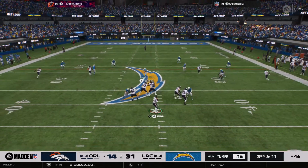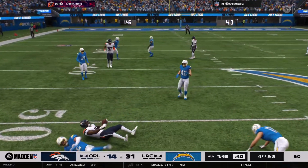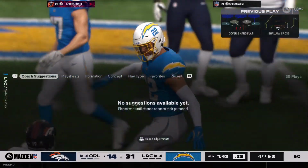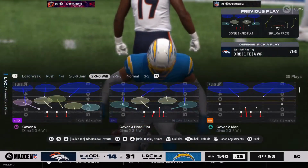Ready. From the shotgun, he'll look to throw. And he's got it. Got his man on the end rail. Complete. And they'll bring him down right at midfield, and he is well short of the first down.